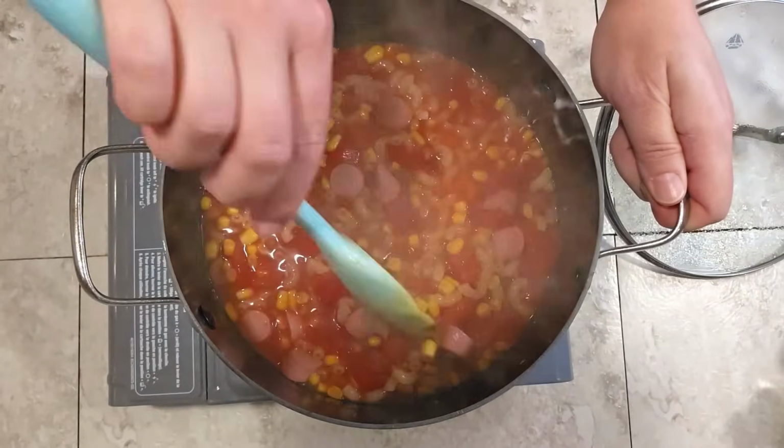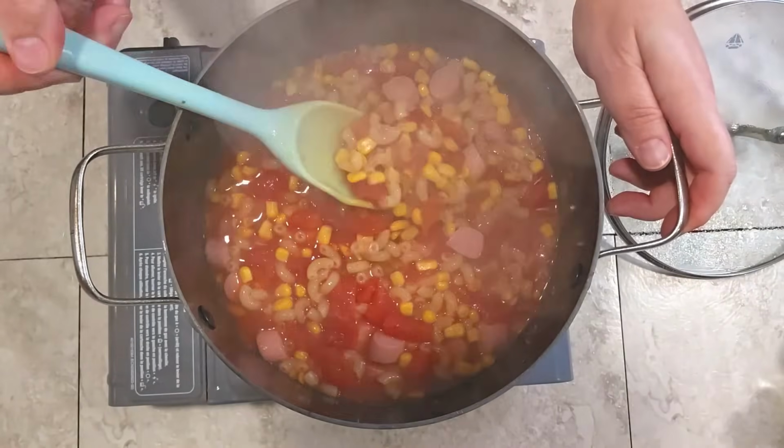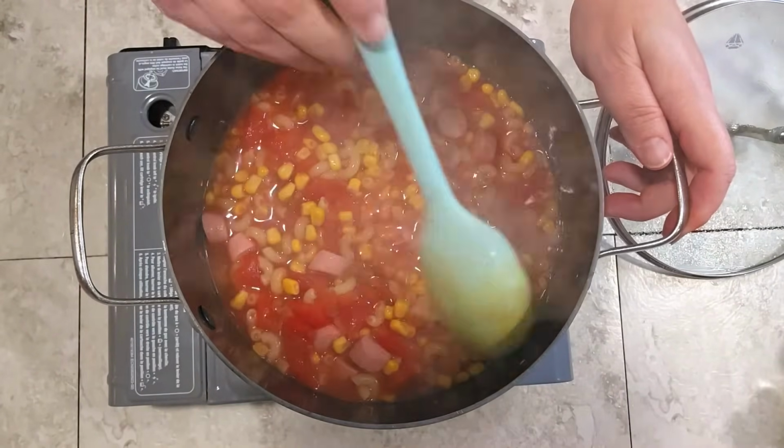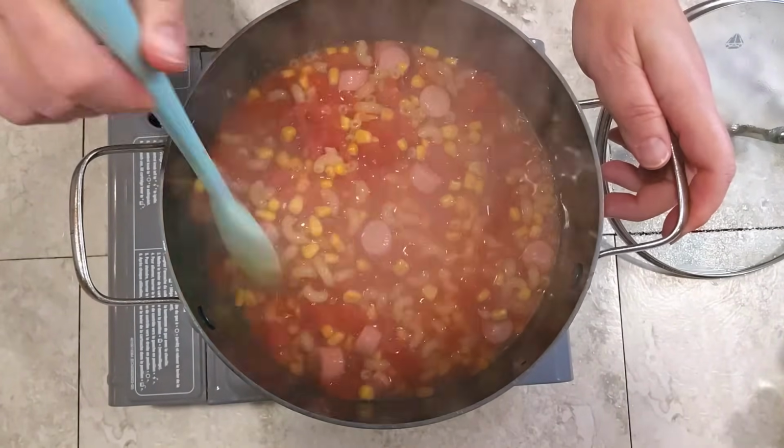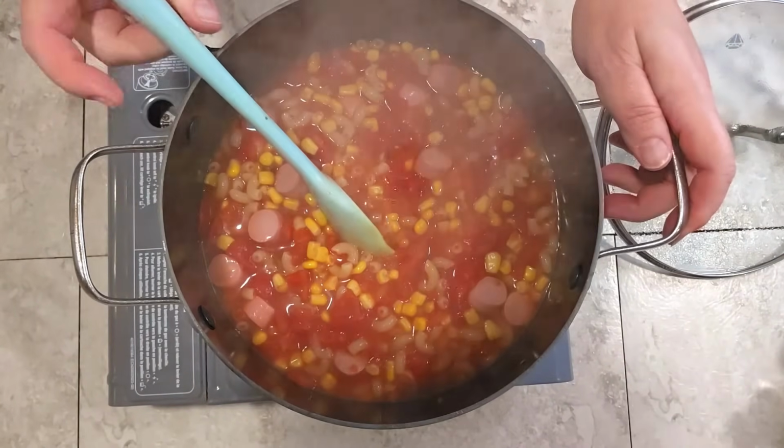I'm going to go ahead and turn the heat off, and I'm going to scoop out just a small dish of this to give it a taste so that I can decide if I want to add some salt and pepper or if I want to kind of leave that up to each individual person to add to their own dish.